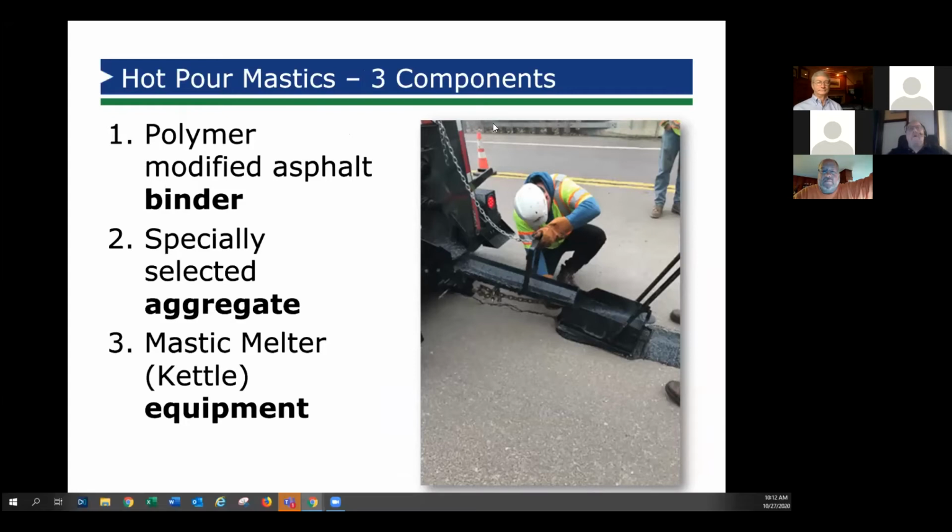Okay. Rick, you want to take it? I'm not seeing it. What I'm seeing here is the slide of some mastic being applied out the back of a melter. And as I had stated earlier, we are taking binders which are modified with polymers to give us tremendous elasticity, elongation, resilience, and a real bonding capability. When this stuff goes in, it sticks.